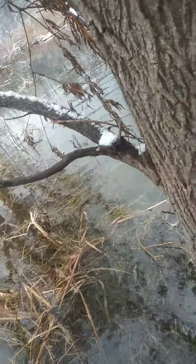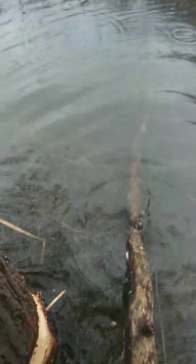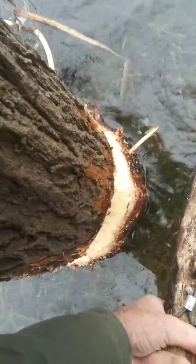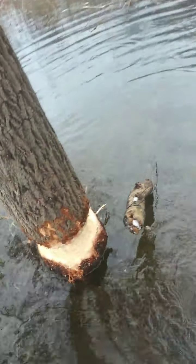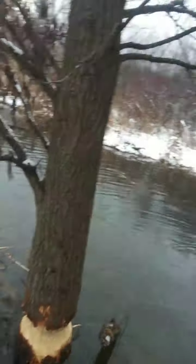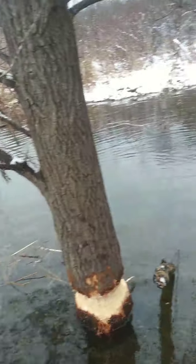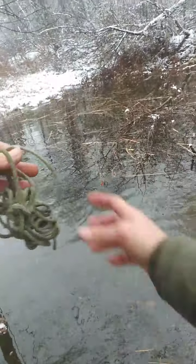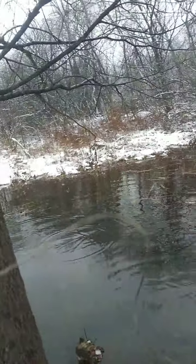Alright, I got my log now. This log does want to float. But that's going in really good. So I like that. Okay, so there's that. I'm gonna go anchor that thing so it doesn't do too much of that. Hey, guess what I remember I got? So this is gonna work right here.